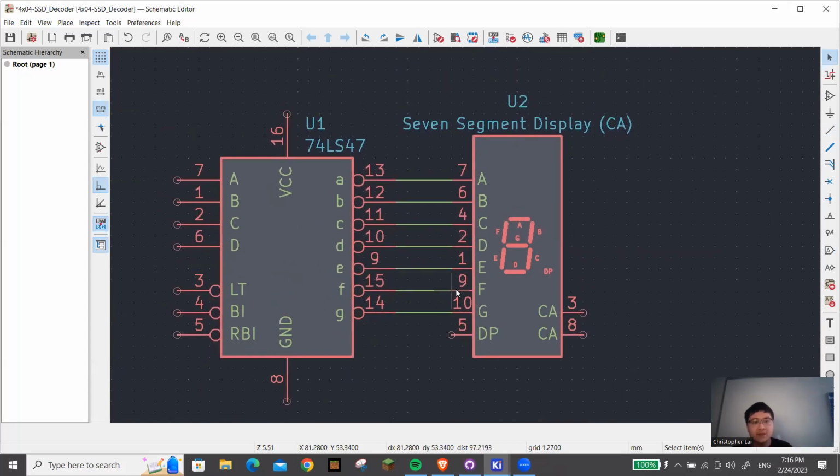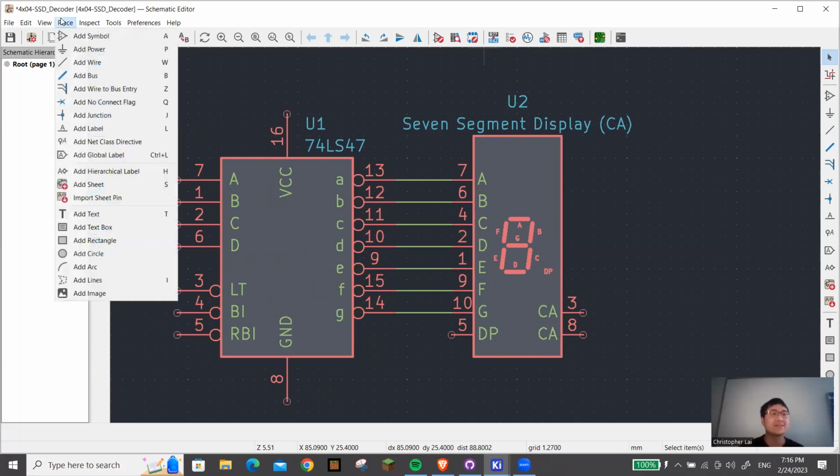Okay. Now let's talk about power. Does anyone remember what the CA pins of the 7-segment display should be connected to? CA stands for common anode. Ground or power? So remember, there's two types of 7-segment displays, right? One of them is ground and the other one's power. While we think about that, let's go ahead and place our power components. Common anode, yes. 5 volts, yes, hey, we got it.